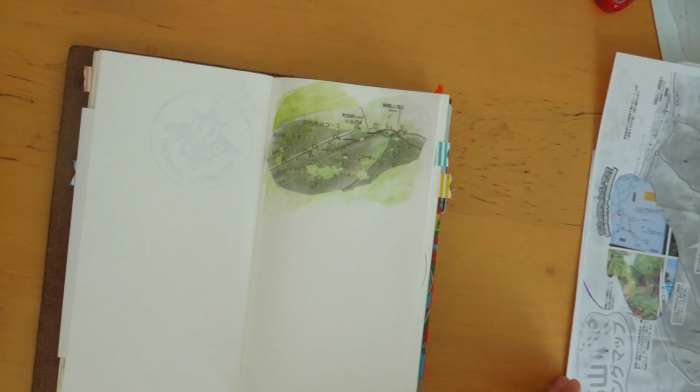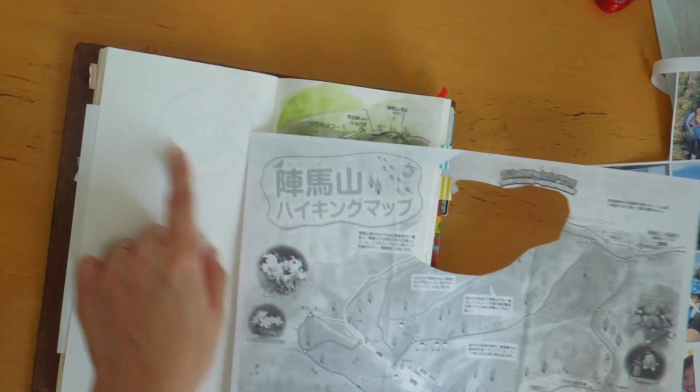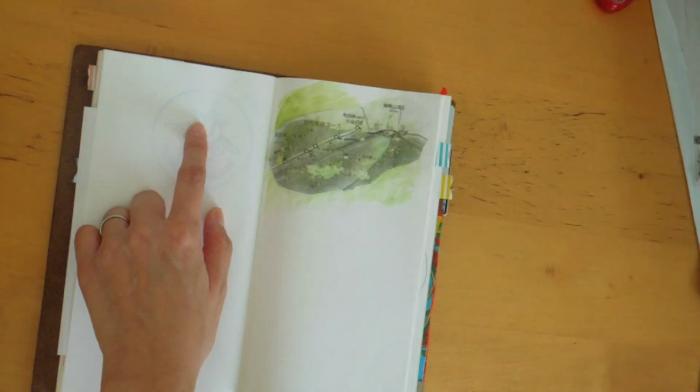So the first mountain that we went to was this one called Jimba-san. So I think I'm just going to write here in watercolor the title.